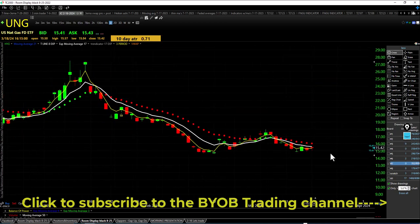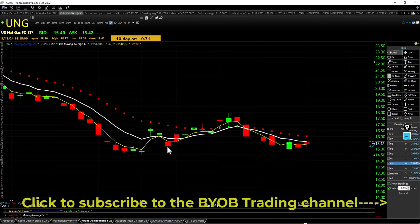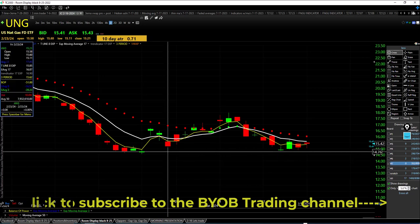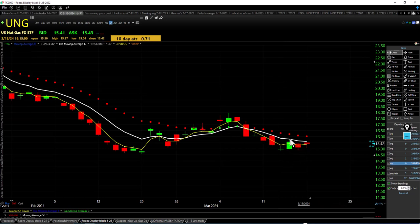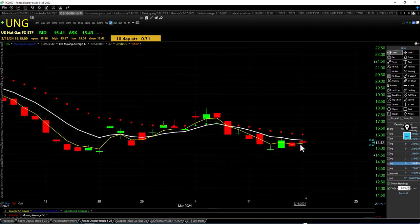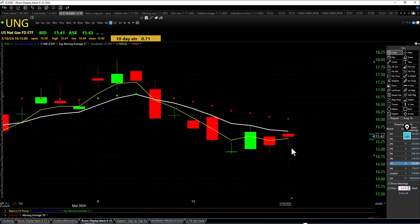All right, nat gas in a downtrend ever since it made a lower low right here. This was the low on February 23rd, and then we made a lower low 3 days ago on March 13th. So then we've got ourselves in a downtrend because we made a lower low.